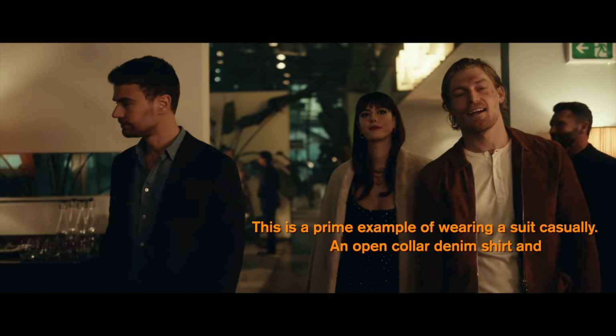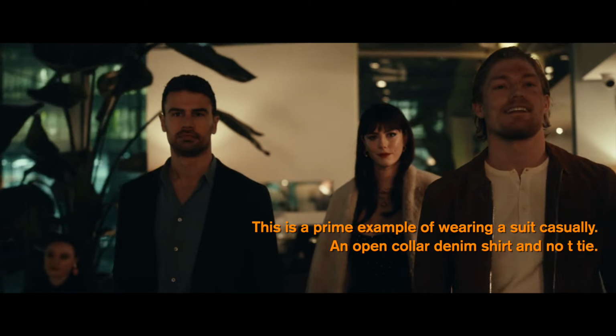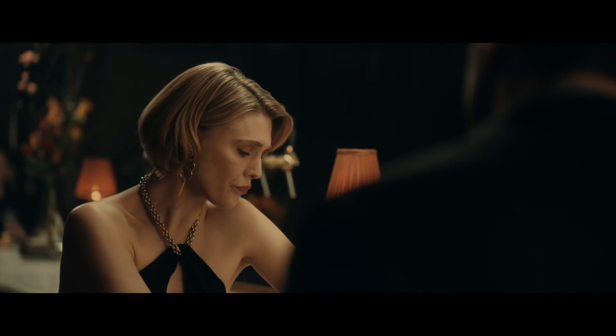Dressing up a little, Eddie displays the art of wearing a suit casually. A dark brown suit with a denim shirt and no tie. He's in a classy restaurant to celebrate, but he also wants to look relaxed. A denim shirt is totally acceptable with a suit and gives it a chilled appearance.